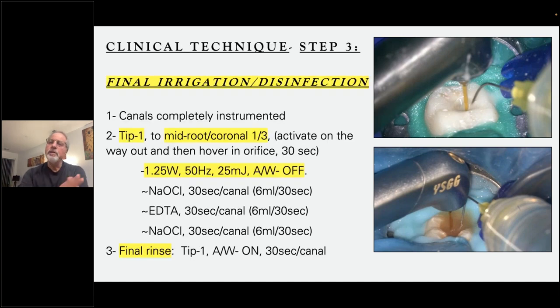So now you've completed your instrumentation. We're changing to tip number 1. This is the 200 micron tip, which is the same size as the tip of a size 20 hand file. And now we're going to bring this tip to about mid-root or in the coronal third. And then we're going to activate as we remove the handpiece, and we're going to keep the tip just within the orifice for 30 seconds. The settings we use are 1.25 watts, 50 hertz, 25 millijoules. Air and water is turned off.